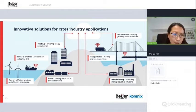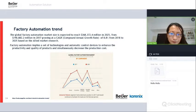What we are focused on is energy, marine, building, water, infrastructure, transportation, and manufacturing, for all of those industrial fields. And for factory automation, the global factory automation market size is expected to reach 36,000 million in 2025, growing at a compound annual growth rate of 8.8% from 2018 to 2025. This is a lot of opportunity for switches and other devices as factory automations are booming.